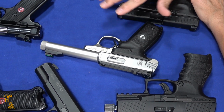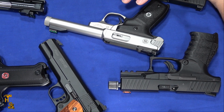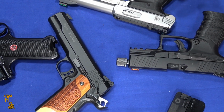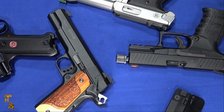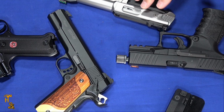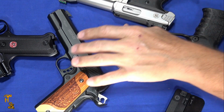And the weird thing about the current market conditions, last time there was a bit of a crunch, you couldn't get 22. You could get 9 and 40 reasonably easily, 45, but you couldn't get 22. Right now, 22 is everywhere. But you can't get 9, 45, and 380. So that opens up this, not just for family members and new shooters and bringing younger shooters in, but it's a good way for you to get out and keep your skills sharp with ammo that you can get versus ammo that right now is virtually impossible to get.